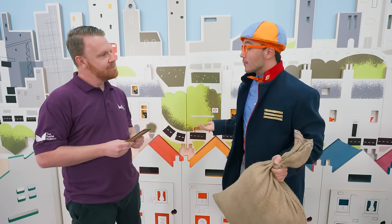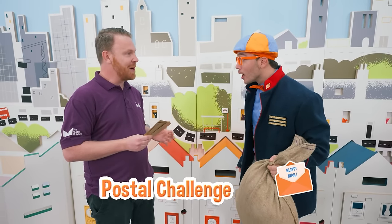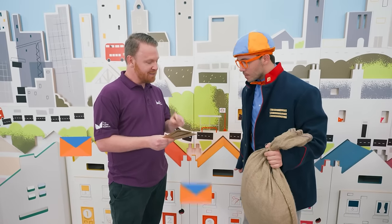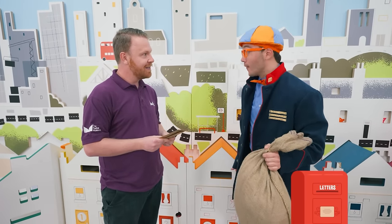Well, do you think we could deliver some more letters? We have a challenge for you. A challenge? A postal challenge. Whoa, that sounds like fun. We'd like you to deliver these three letters into three different post boxes around the museum. Oh, that sounds really fun.